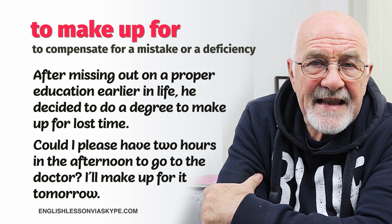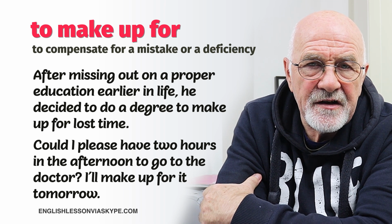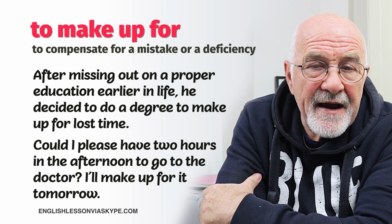So we always make up for something, meaning if there's a shortfall, we make up for that shortfall. If something is lacking, we make up for whatever is lacking. Okay, lacking in education, lacking in money. Or if you make a mistake, you'll make up for it.